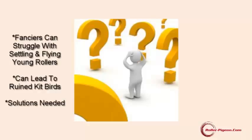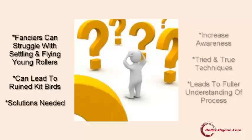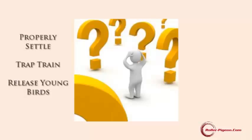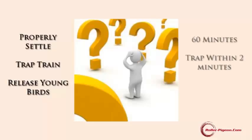With this basic training presentation, we endeavor to increase awareness and demonstrate basic tried and true management techniques to attain better results in developing and managing a proper kit. This will lead to a fuller understanding of the settling and kitting process. The fancier will learn how to properly settle, train, and release his young bird teams, to get them to fly for at least 60 minutes, and to trap them within 2 minutes of landing.